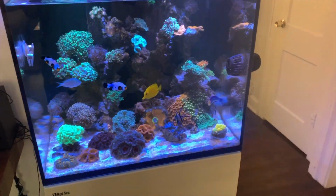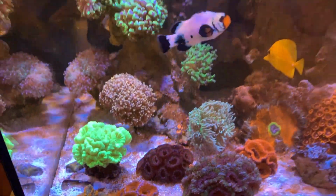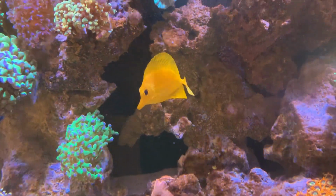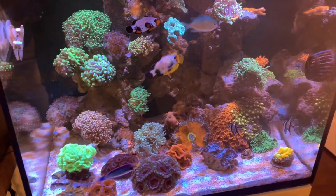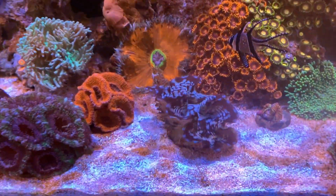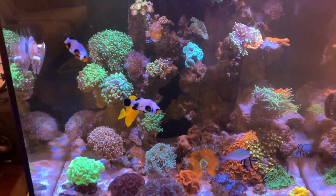Alright, Reef Squad, so here we have the Red Sea 170. So as you can see, everything is doing super good. There's the yellow tang. Looking super healthy, super fat. Just finished killing a huge sheet of nori. So since we did this update on this tank last time, guys, I did pick up a huge squamosa clam from Sea in the City. But all the corals seem to be pretty happy.